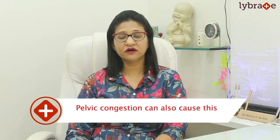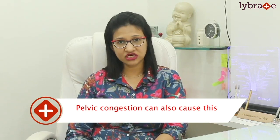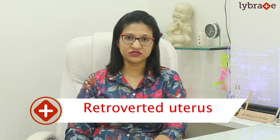Now conditions related to the cervix. If there is a cervical polyp, or in case there are cervical erosions or cervicitis, which is cervical infections, these are also conditions that cause leucorrhea. Vaginal related conditions will be in the case of pelvic congestions, which can cause excess of discharges, as well as in the case of retroverted uteruses, where you have a uterus which is bent backwards. These are conditions where you can have this excess of normal vaginal discharge.